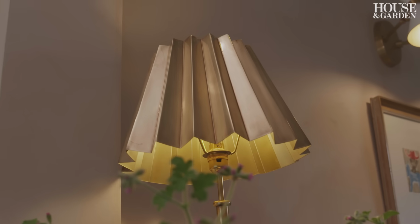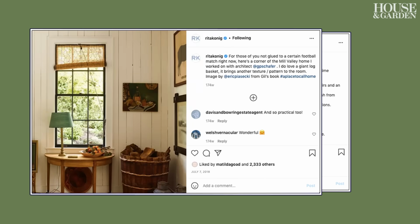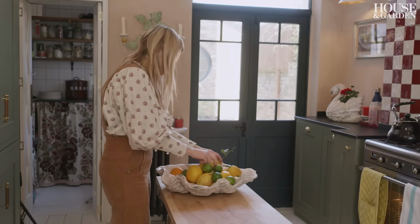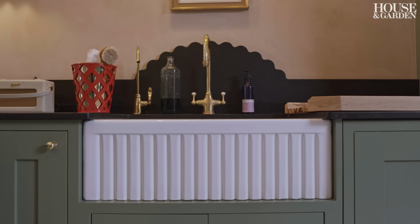I feel like on Instagram, trends are very heightened, and probably the people that I follow are some of those people that are starting those trends. So I feel like I'm often coming across these trends at the beginning of their cycle. And I don't think trends are a bad thing, but I think it's about only investing in a trend if you really love it, and not for the sake of it being a trend.